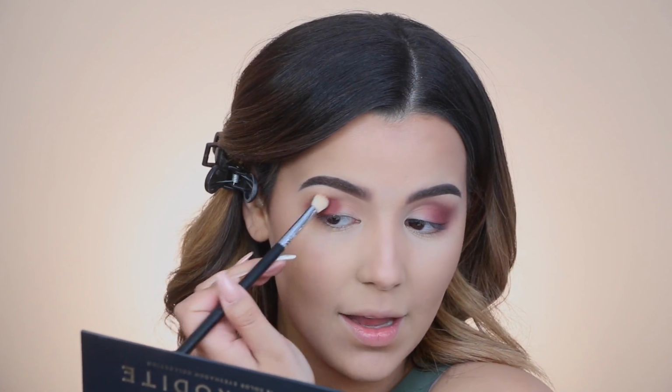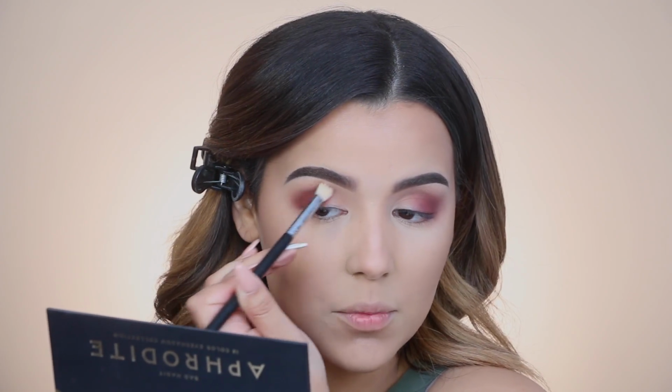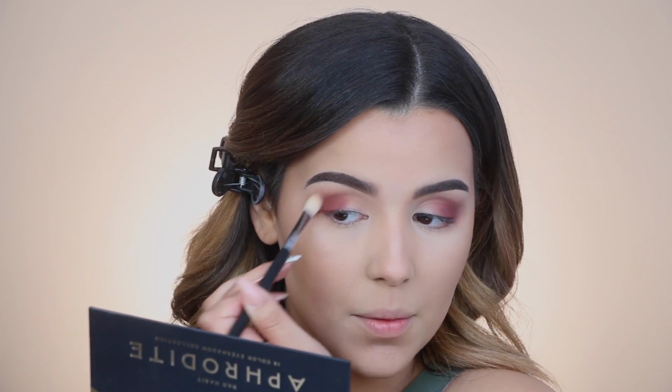Things are getting out of control. I'm gonna go in with the clean Sigma E25 and I'm gonna blend out this edge right here. Now I'm noticing that with the Huda Beauty palette, when I blend, it's not blending away a lot of the color like the Bad Habit palette.